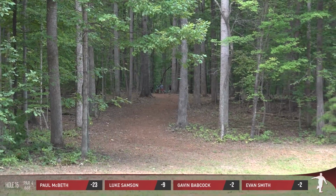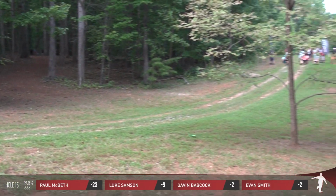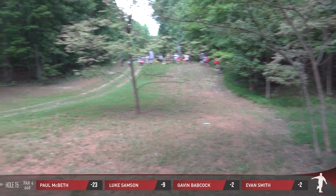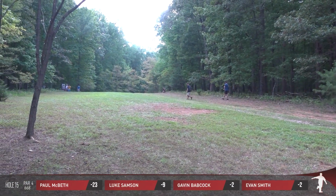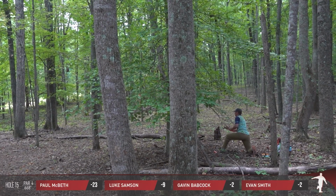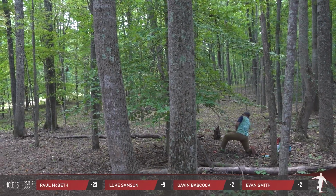Looking pretty good from Paul. Yeah, as long as that settles. Yep, nothing wrong with just that. Just fine. All right, we'll see what Luke has here on this right side of the fairway. Sometimes you can have some sneaky gaps, but a lot of times it's a jail over there. Looks like he's in jail. He's going back towards the fairway here.